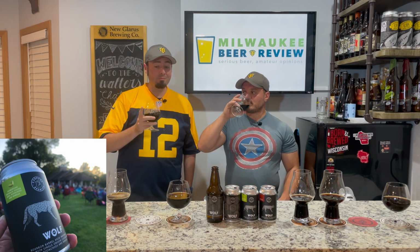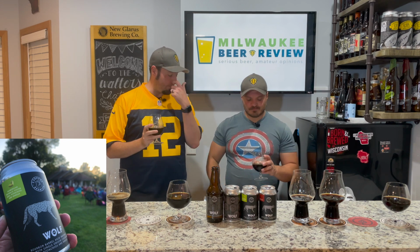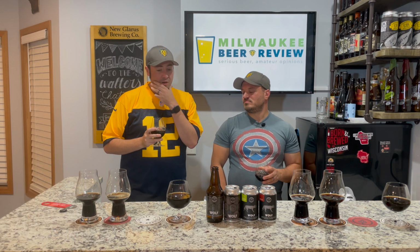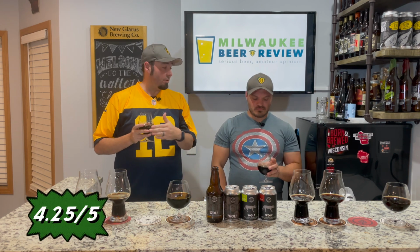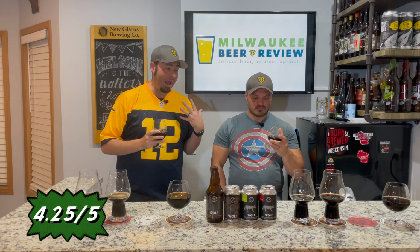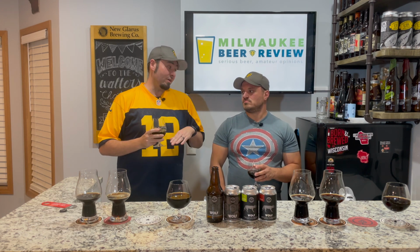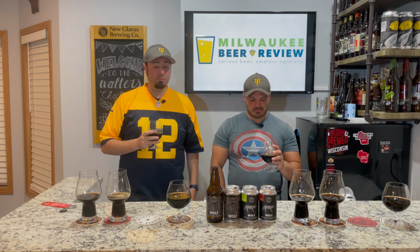Actually, I like this better than the 2021 base or the 2019 base. I think the extra vanilla character, that pistachio note, and the creaminess give it a bit of a leg up. I'm going to put this at a 4 1/4. I do like it more than the 2021 base. I can't quite give it a 4 1/2, but I was close. If I could give it something in between, I would, but Untappd won't allow us to do that. So I'll put it at a 4 1/4, but it is the best of the three so far.